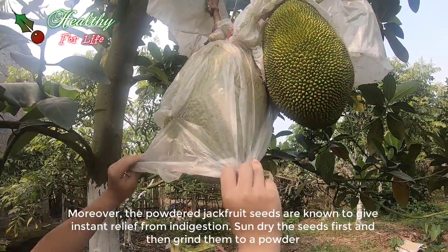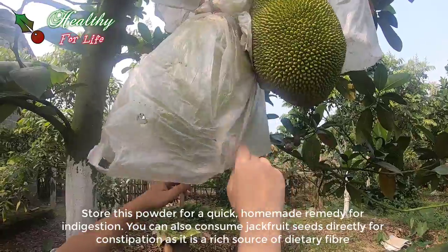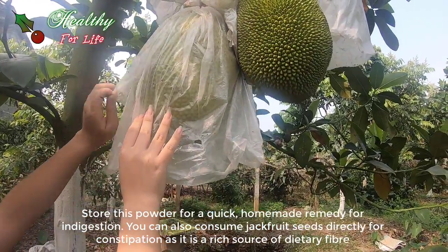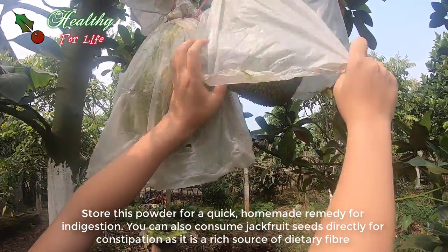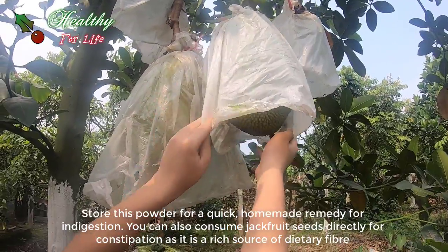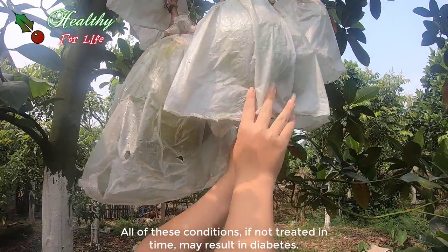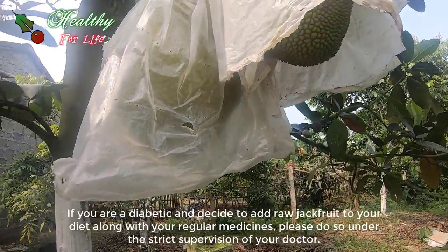Sun-dry the seeds first and then grind them to a powder. Store this powder for a quick, homemade remedy for indigestion. You can also consume jackfruit seeds directly for constipation, as it's a rich source of dietary fiber. All of these conditions, if not treated in time, may result in diabetes.